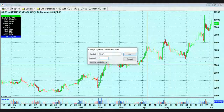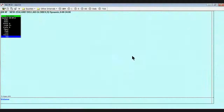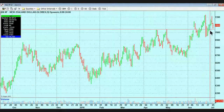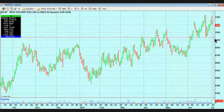And the last one is the New Zealand dollar. Basically, the New Zealand dollar, as you can see, is extremely strong. Once it stays above the 0.71 level, it can go much, much higher. Once it breaks 0.72, it's going to go much higher. And once it breaks 0.695, then it's going to go lower.